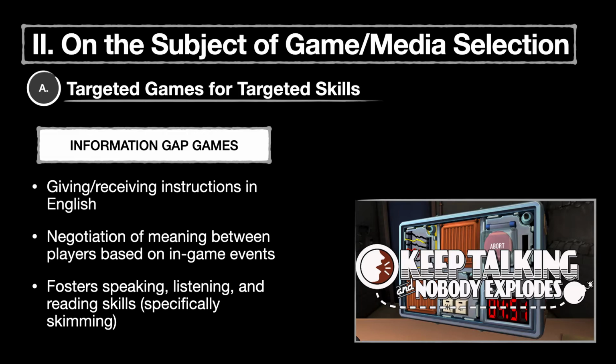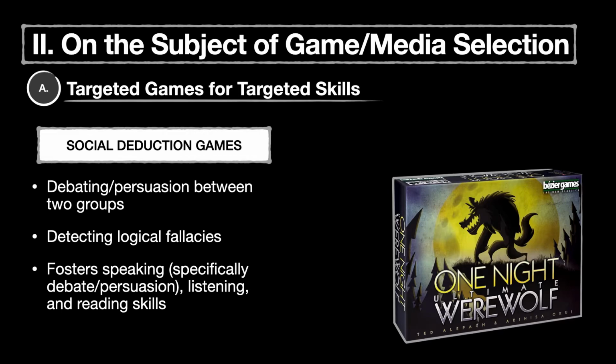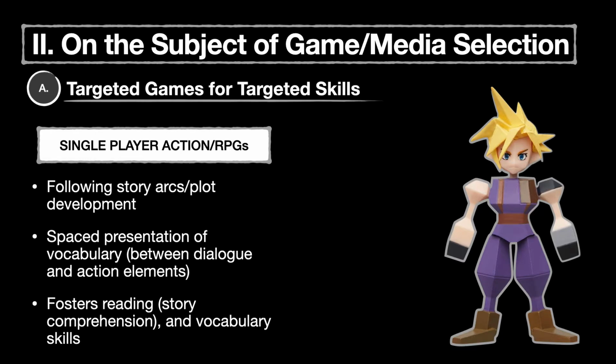but also train specific reading skills like skimming documents for needed information. Social deduction games like One Night Ultimate Werewolf automatically divide students into two groups working against each other, encouraging an environment to develop debate-oriented communication skills and the ability to detect logical fallacies. Even single-player RPG games, like those in the Final Fantasy series, excluding the online titles, are largely text and story-driven, encouraging vocabulary development with natural spacing between vocabulary exposure and gameplay built into the mechanics of the game.